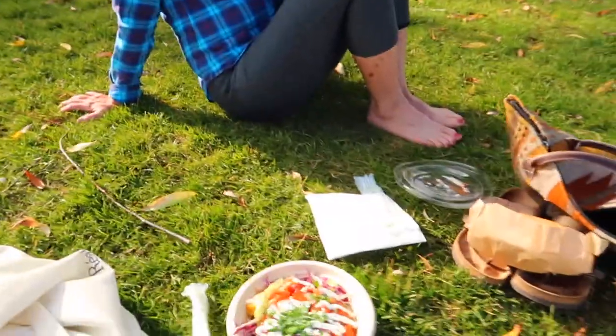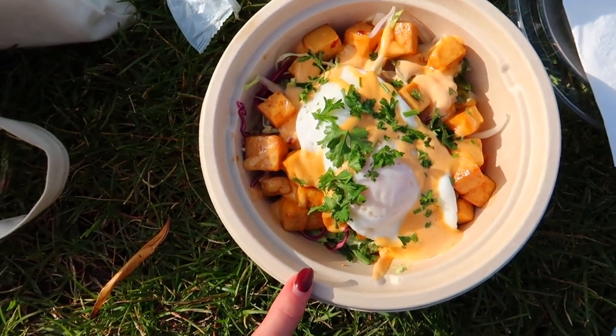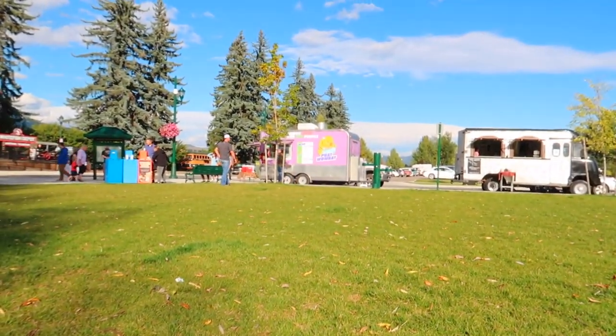about the farmers market. We just went to the Fat Wombat, fat with a PH, and we got a pickled bowl, I think it's called. And this is like a burrito bowl. The Fat Wombat is actually right over there, that pink food truck. It's kind of like a healthier food option, I would say, with a lot of whole vegetables and stuff like that.